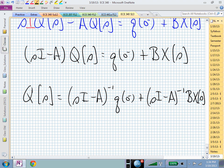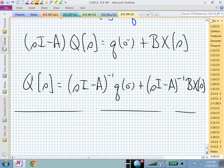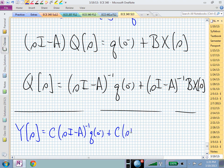We want to now find this relative to the output, and the output was right here. Here's my output equation. I'm going to replace this capital Q with what I just wrote down, so it's going to get a little bit messy, big, but it's not that complicated. I now simply have to pre-multiply that expression for Q by C on the left and add in D X, and I have my result. Here's what I need. Now I have Y of s is C times SI minus A inverse q of 0 plus C times SI minus A inverse B X of s plus D X of s.